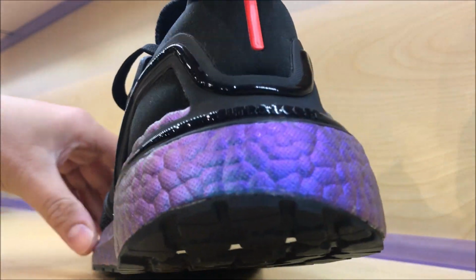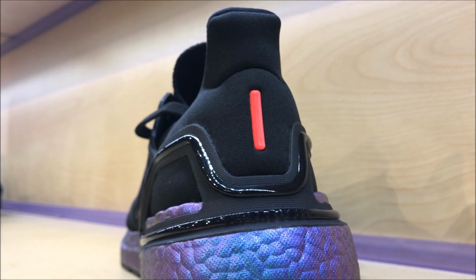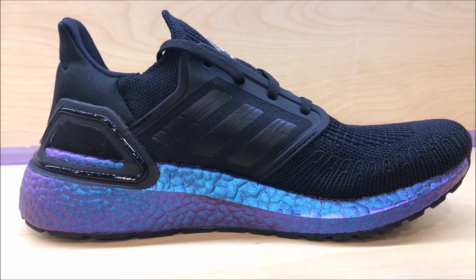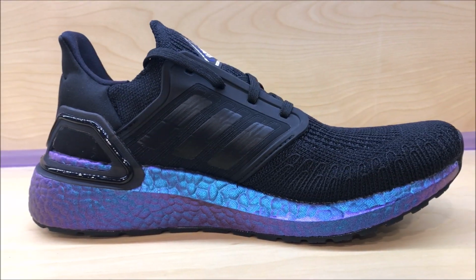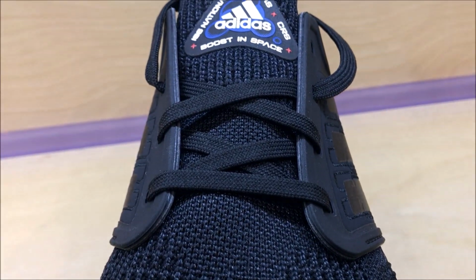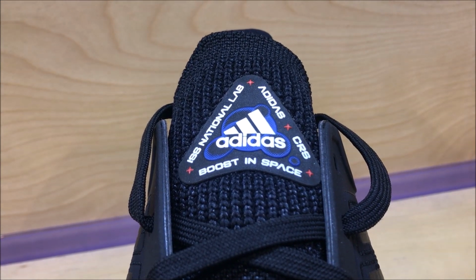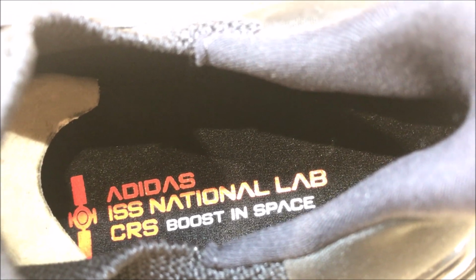I reviewed some LeBrons that have this kind of vibe. Doesn't change like this, though. Love that pull on the back. Clever how they designed this shoe. As far as the fit, once again, go true to size. You should be good to go. Super comfortable. Bird's eye view on the toe, going up to your lace system, and then you have your branding up top right there, and more branding in the insole.